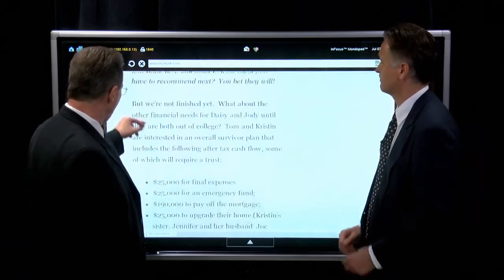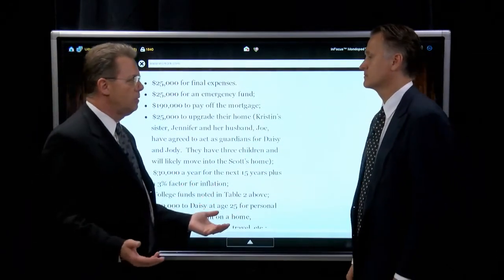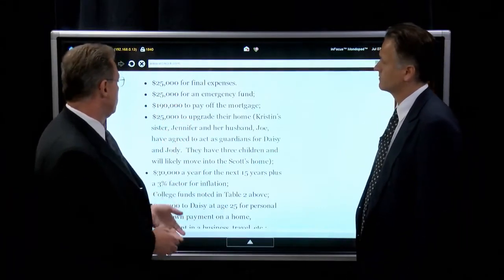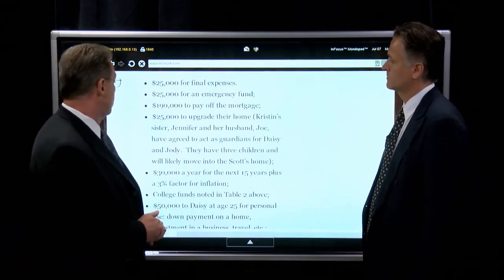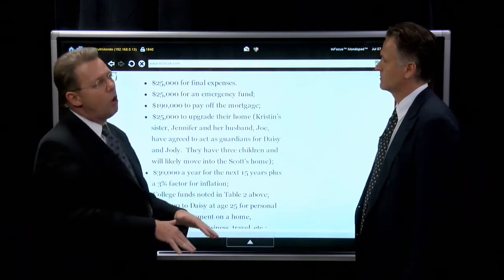But now, when we're already in there doing the college planning, since we're already there, we might as well look at the other risks and some of the options they can look at. So we looked at $25,000 for final expense. We looked at another $25,000 for emergency fund, $190,000 to pay off their mortgage, $25,000 to upgrade their home. There's a lot of factors that we put in here just to make sure we're covering all the liabilities.